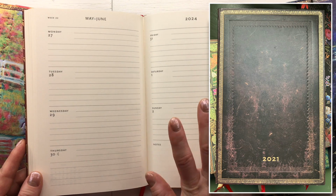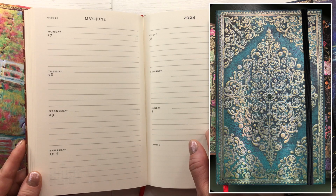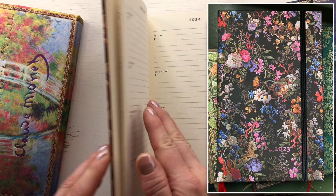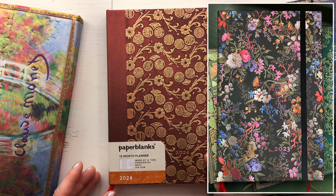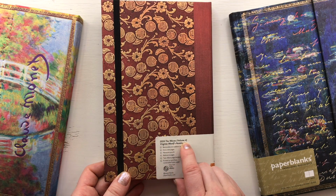Maybe if I buy every year the newest design, I will succeed also in the future, but we will see. So this year I chose this. This was the Waves Volume 4.